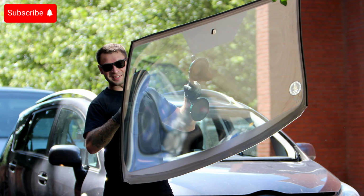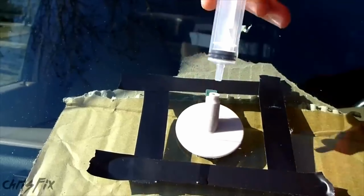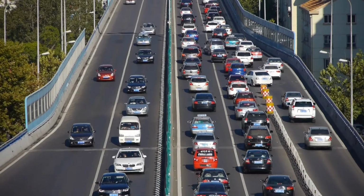By addressing chips early, you can avoid the high cost of professional repairs or replacements, potentially saving up to $150 annually if you're prone to frequent chips from gravel roads or highway debris.